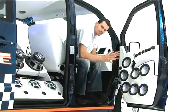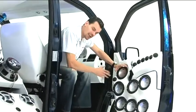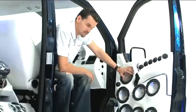And the other reason this thing gets so loud on the outside is because every single nook and cranny in both the front and the rear doors is stuffed full of speakers. 7 pairs alone in the front doors, and I don't know how many pairs in the back doors. 7,000 watts total power driving all these. It's crazy.